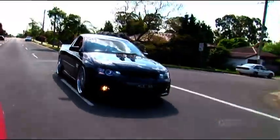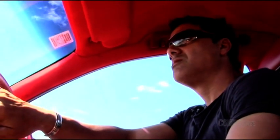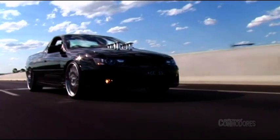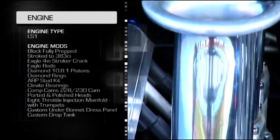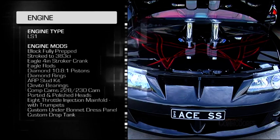That's the result of a 383 cubic inch stroker LS1, which houses an Eagle 4-inch crank connected to Eagle rods and 10.8 to 1 Diamond pistons. With the 8-throttle body setup, they had 340 kilowatts at the back wheels. The pronounced trumpets is all you'll see of this engine, because Frank has stored it away under this sleek, all-metal dress panel.